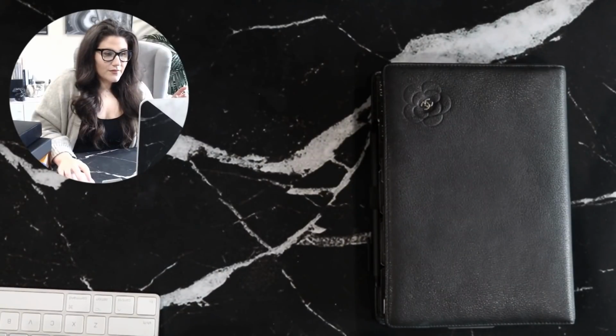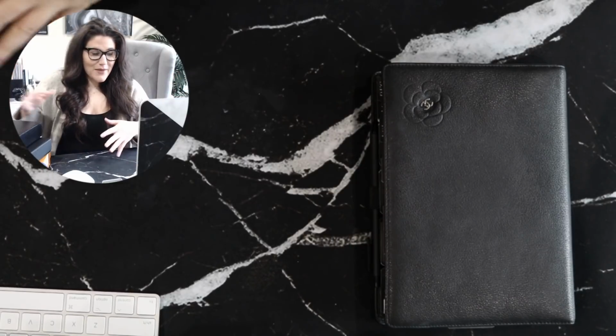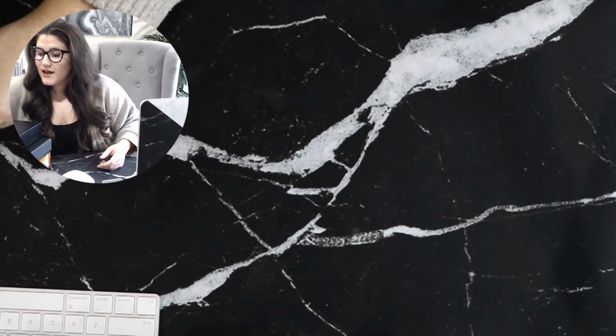So we'll talk about that, and I'll try to give you guys some ideas of the sizing for what fits in them, because I know that when it comes to a lot of these planners, the sizes are weird. Specifically, the Chanel planners aren't really a normal standard planner size. So I am going to go ahead and jump into an overview here. So you guys can see me as I'm unboxing, but you can also see the planner. I'm going to go ahead and move this guy out of the way for now.